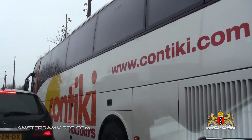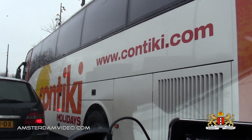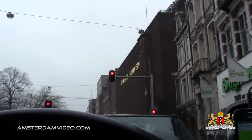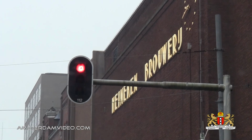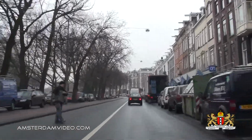One of my regular viewers might recognize this bus. Yep, that's the one you're gonna be sitting in a while. Heineken Brewery! You know the one from the beer? Yeah, you do know. Well, they don't brew the actual beer there anymore. It's nowadays just a touristic place, the Heineken experience and all that, you know. Tourism! Yay! So yeah, Amsterdam, guys.